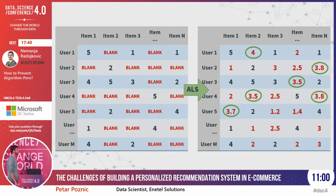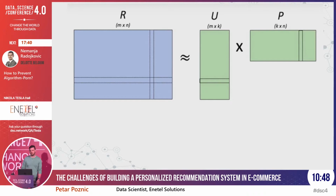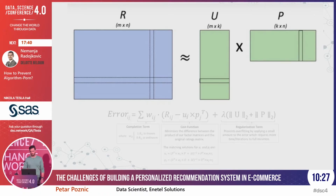And for that we are using the ALS algorithm, which is called alternating least squares, and it uses matrix factorization. What ALS is actually doing here is it takes a matrix R and factors it into two smaller matrices U and P, where if they are multiplied back together, you get an approximation of matrix R.